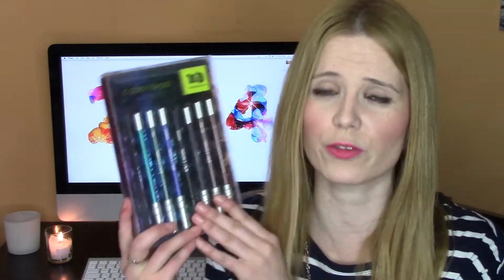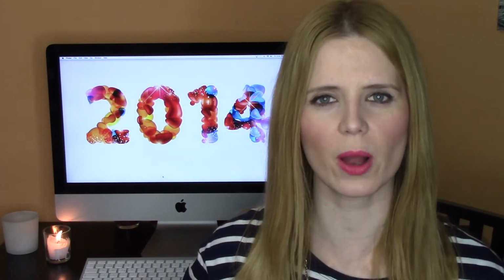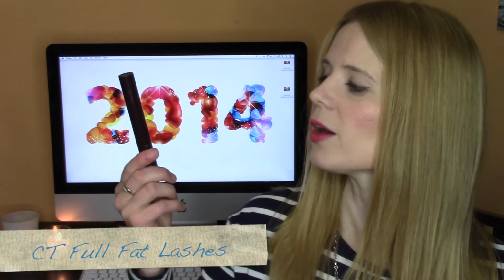I think it's one of Urban Decay's best products. As for my favourite mascara, it took me a while to decide which one was really my favourite, because I have tried a few that I have enjoyed, but really when I want to have very, very beautiful lashes, I have been reaching for Charlotte Tilbury full fat lashes.